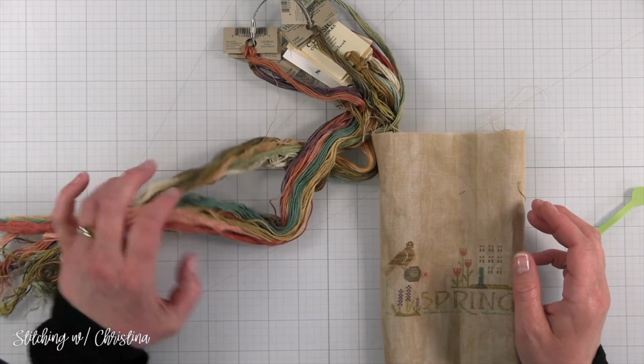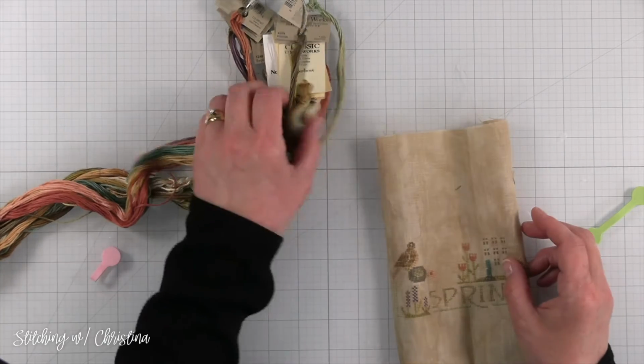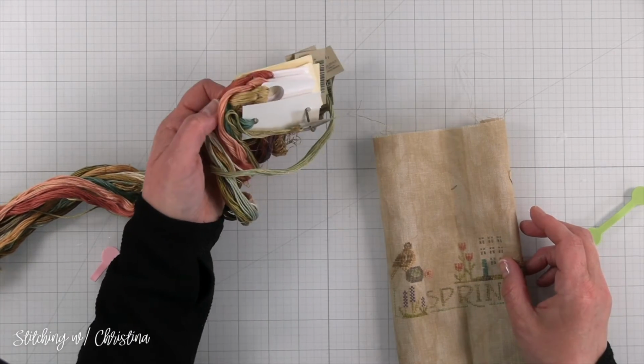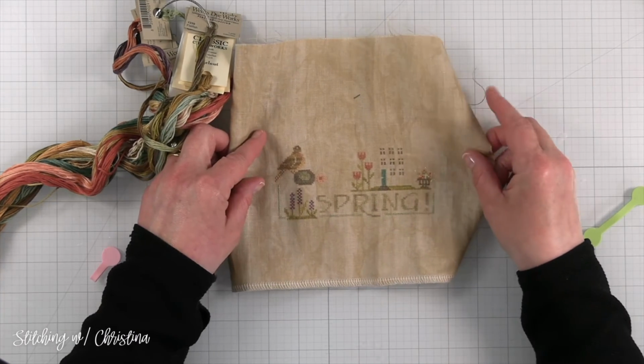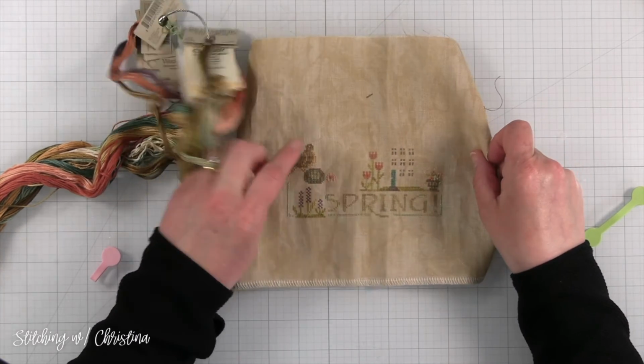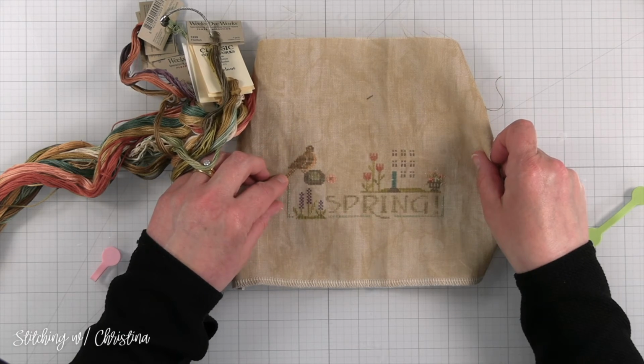And then there was another color I had to do the same thing to. I don't remember off the top of my head what color that was, but I am loving this. It is a lot of fun. I was stitching this last night, and I finished off the bird this morning.